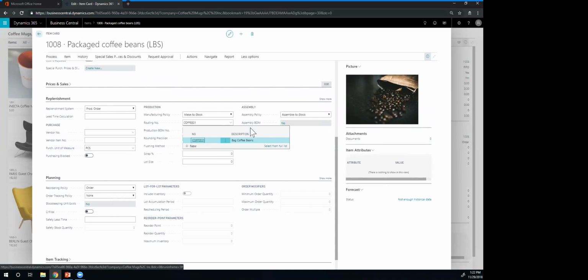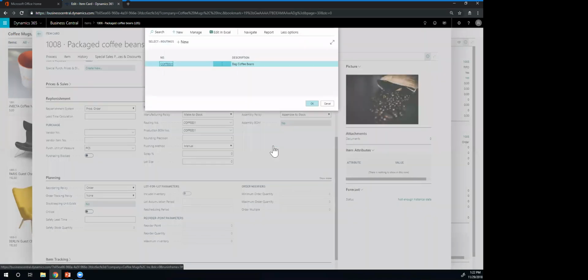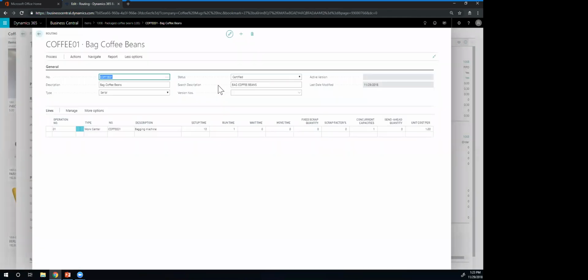But I decided to keep routing in here, just at least so people can see that it is part of the system. What is a routing? Let's get into that. Go in here and edit this routing. So I created a route called Coffee 1, and we're going to be bagging coffee beans. So I have a work center that I've defined in the system. That is a bagging machine. It basically is pouring in bagging. This is a machine. And I've calculated that it takes 10 minutes to set this machine up. And it takes 1 minute for every pound or every bag that I bag. And the cost for each one is $1. So it costs about $60 to run it per hour.